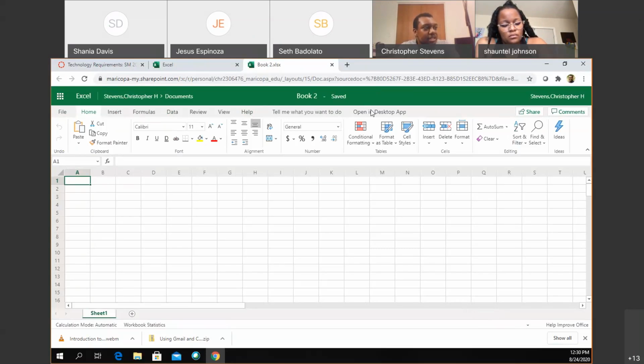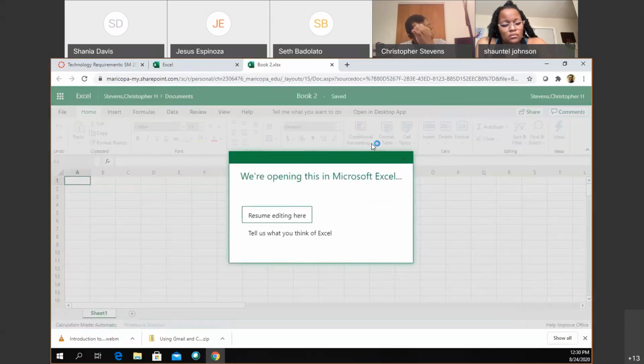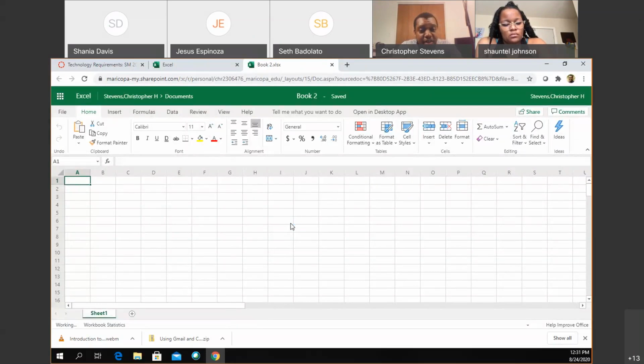You even see here they give you an option to open in desktop app. That's why they do that, because you don't have everything available to you. So if you want to start from there, you can, and then you can open it up on your machine once you have a machine that has it. But I actually do want to go back.